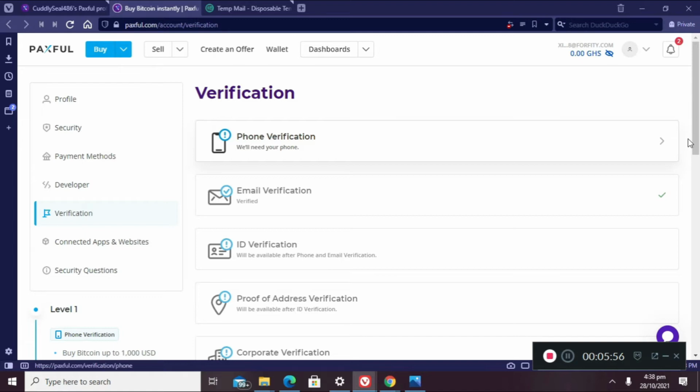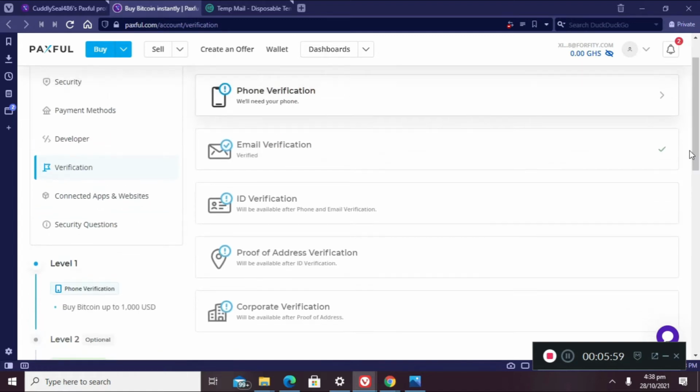But I won't see my bill since I already have an account. Alright. So you will click on this to verify your phone number. Then after you are done verifying your phone number, they will open the ID card verification for you to do. You basically take a picture of your ID card and upload it, and also they will use your webcam to take a picture of you.